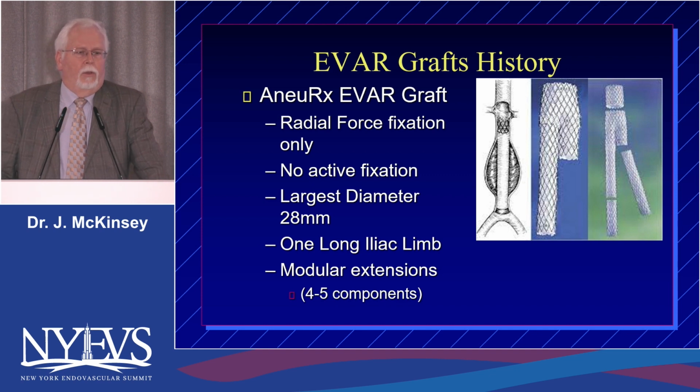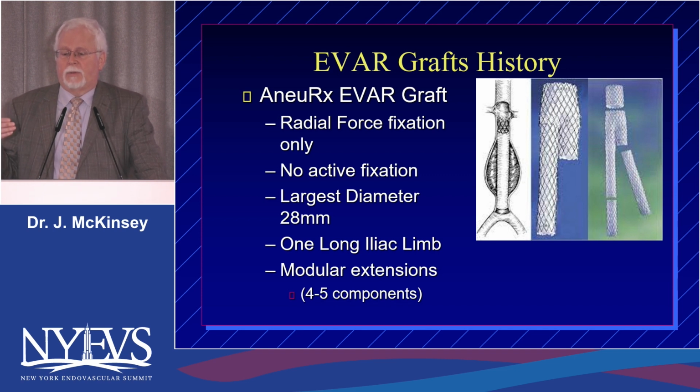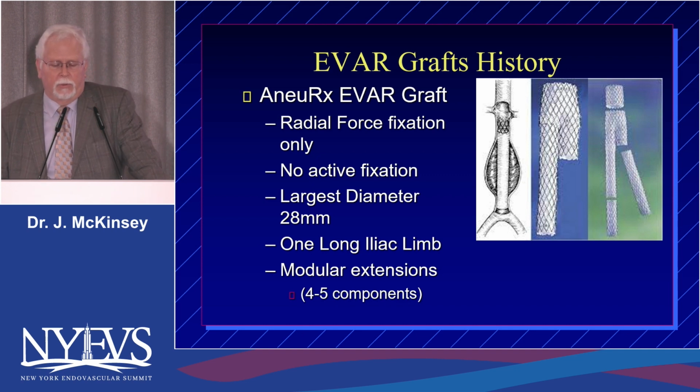And so back in the good old days when we did open, we'd use an 18, 20, or 22 millimeter graft. I think the biggest Dacron graft we had was 24. And so when they first came out with the aortic grafts, the biggest graft we had was 28 millimeters. How often do you use a 28 millimeter or less aortic graft nowadays? Not that often. So we already started with grafts that were much smaller in diameter than what we normally would use.